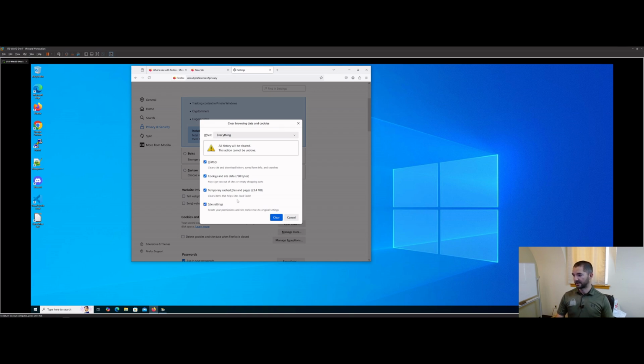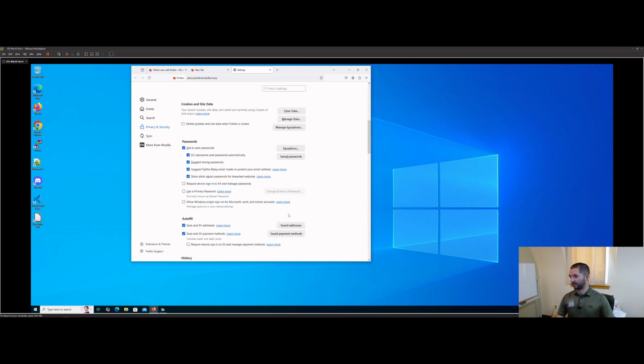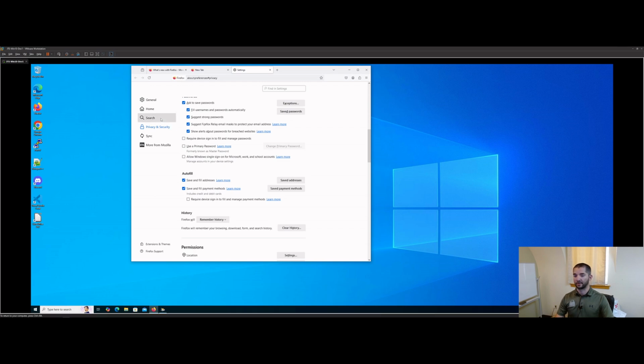And then I'm going to hit Site Settings right there, and then we're going to hit Clear. All right. And let's go down a little bit further, and then we're going to do Clear History as well. And again, this is everything, so just be mindful of that. Hit Clear, and that clears out all your browser data for Firefox.